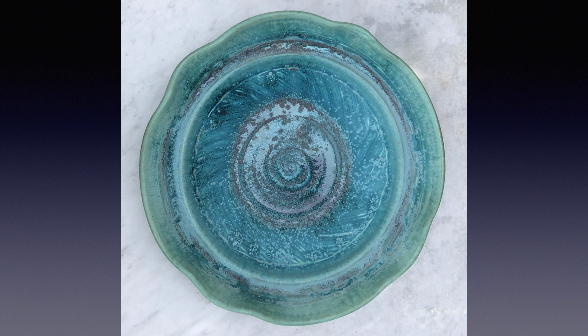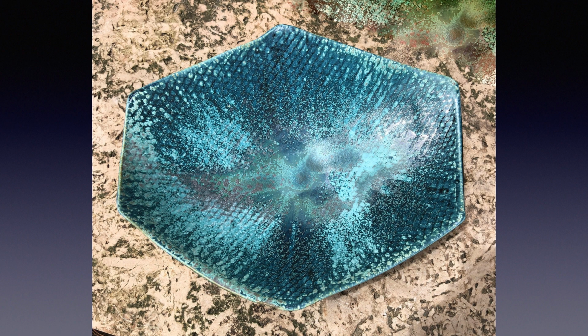Working with porcelain on the potter's wheel is a challenge. It is the softest clay to throw on the wheel, easily collapsing. But when fired, it is the hardest, non-absorbent, vitrified clay body there is. Glazes flow so beautifully on sloped surfaces, such as platters and shallow bowls.